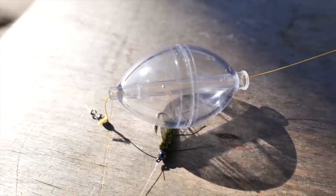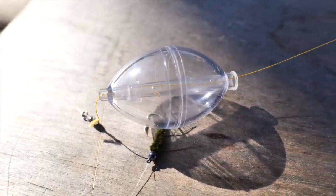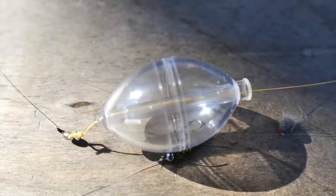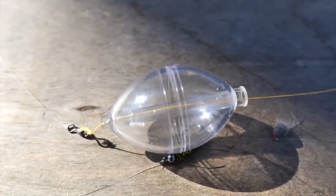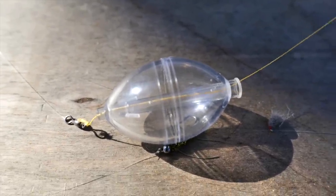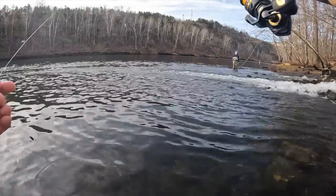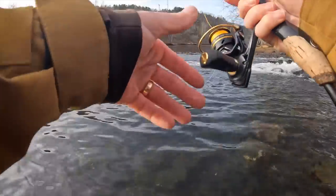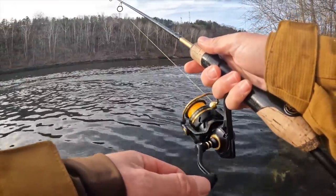As far as my float goes, this is a pretty unique little float. You can fill it with water, about halfway, give it a lot of weight, and it's still buoyant, so you can cast it really far. I got it for fishing out west for some of the mountain lakes. Now this float is a little overweighted for the rig that I'm fishing, but if I was fishing on the bank and I didn't have waders, this would be a good option to cast all the way out there into those little seams where I couldn't reach with a regular bobber.